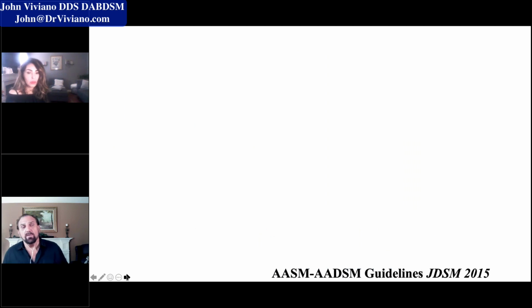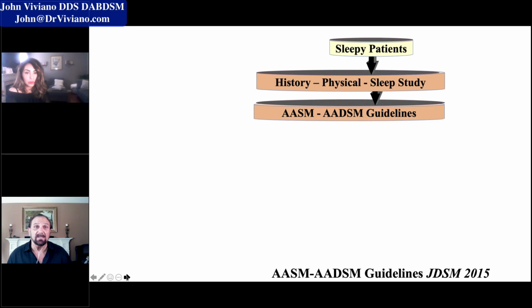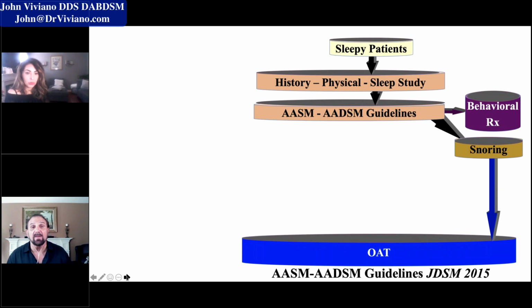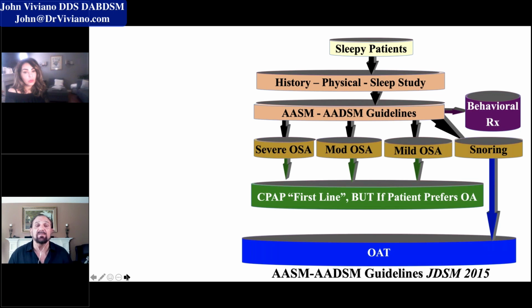A little bit of an overview of the current guidelines. These are 2015 guidelines jointly published by the American Academy of Dental Sleep Medicine and the American Academy of Sleep Medicine. Let's start off with the sleep physician, a sleep specialist, who sees the patient, conducts a sleep study, reviews it, and then makes behavioral recommendations. It could be something as simple as staying off your back is all the patient needs. If there's snoring that needs to be remedied, then an oral appliance is considered first-line therapy. If, however, there is any severity of sleep apnea, mild, moderate, or severe, CPAP is considered first-line therapy.